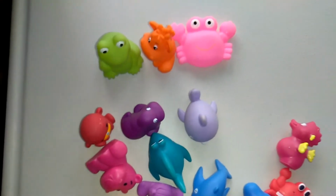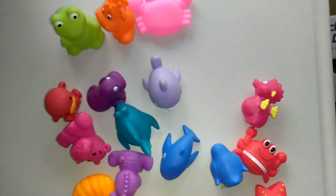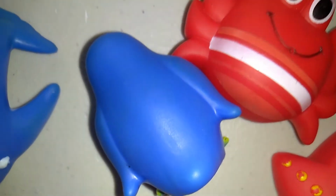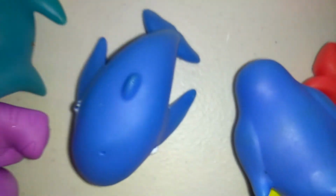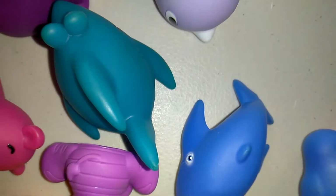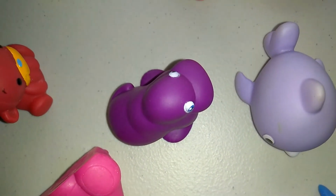Alright guys, now let's find the blue shark. Where's the blue shark? No, getting close. Closer. There it is. The blue shark. Yes, you found it. Congratulations.